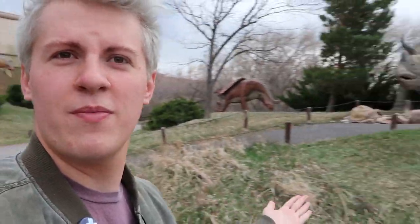There's literally so many dinosaurs here. I've only shown you maybe a quarter of them. There is literally just dinosaurs around every corner. And there's little paths that go off and show a little bit of older dinosaurs, but they're still really cool looking. Just dinosaurs everywhere. Like look at this. There's just dinosaurs.